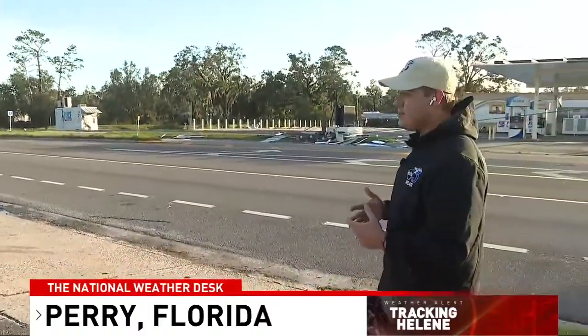But again, this is the worst damage we've seen, and we were here just this time last year for Hurricane Idalia, right here in Perry, Florida. So we're going to continue to work our way down and see what we can find. But again, significant damage here. No flooding that we've seen yet.